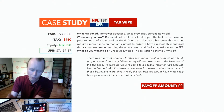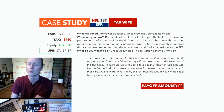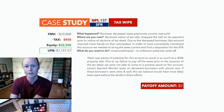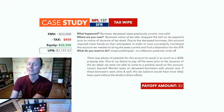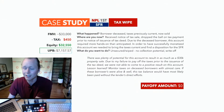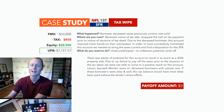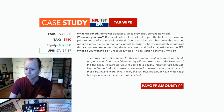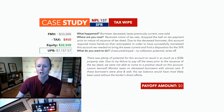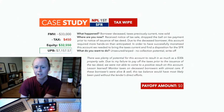So the lesson here: when you have a deceased borrower, especially in first position loans, you want to make sure that those taxes are being monitored. And when you get notices like that, you address them. Even if it's a relatively tiny amount, like $450, you can't assume that the borrower is going to pay that off. You need to pay it off as the lender to protect your interest. So this one was a zero, big fat goose egg payoff. We lost out entirely on this.